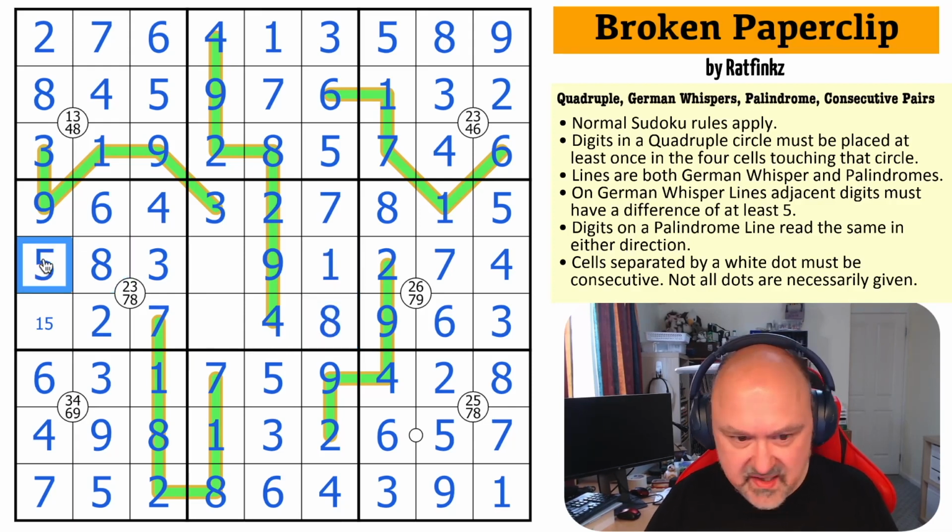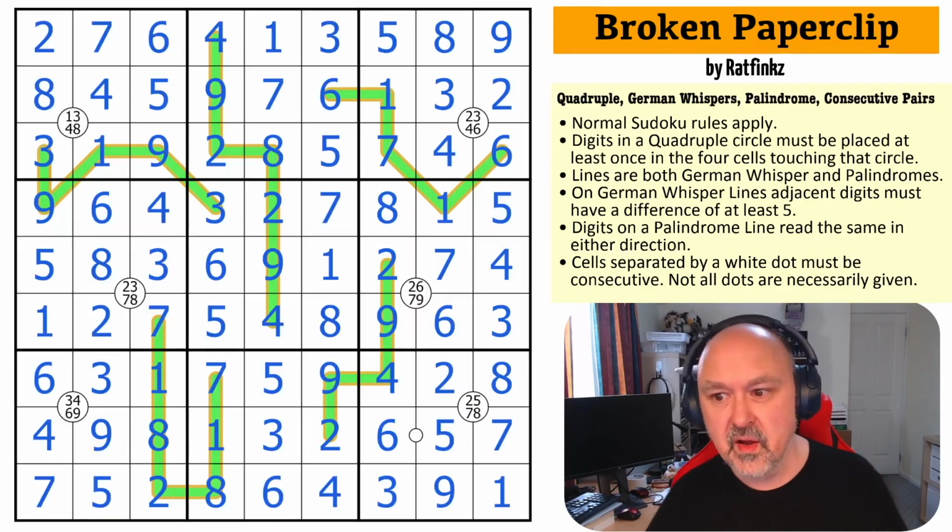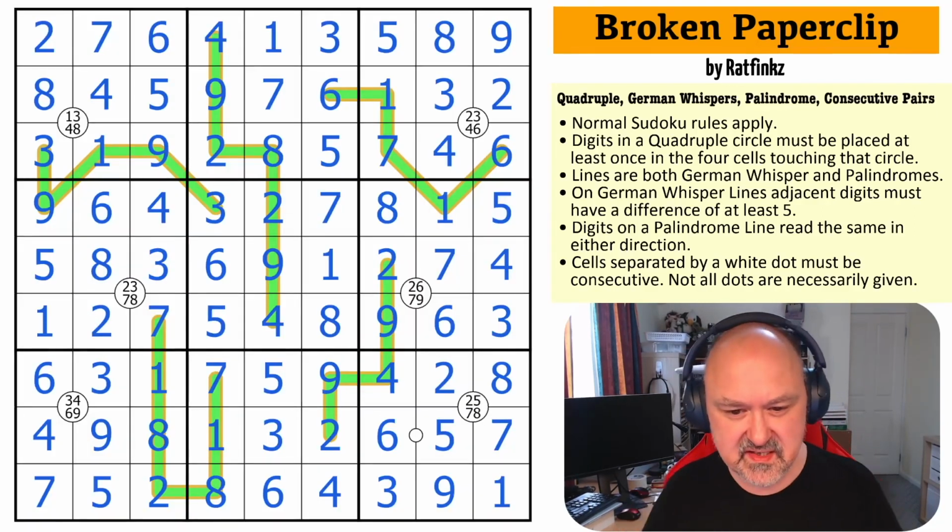The 1 looks across making this the 5 and this the 1. And this box needs 5 and 6. And I'll use that 6 to make that the 5 and that the 6. And that's the correct solution to the puzzle. Broken Paperclip by Ratfinkz.